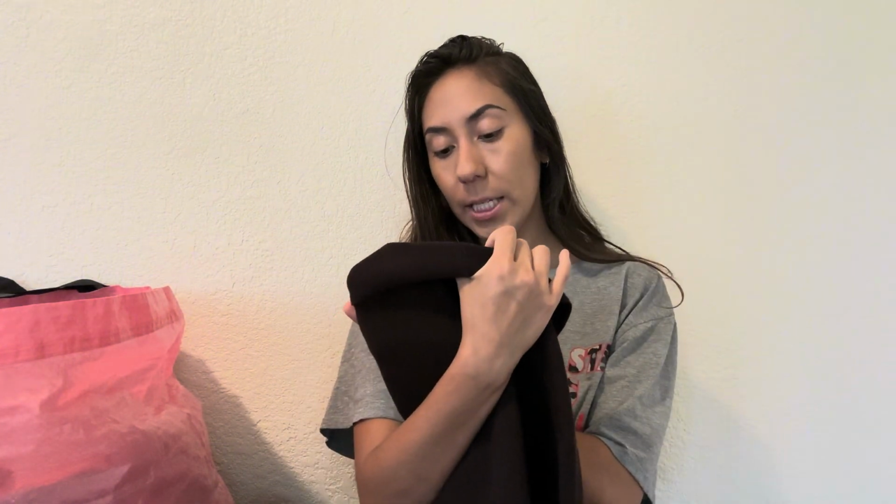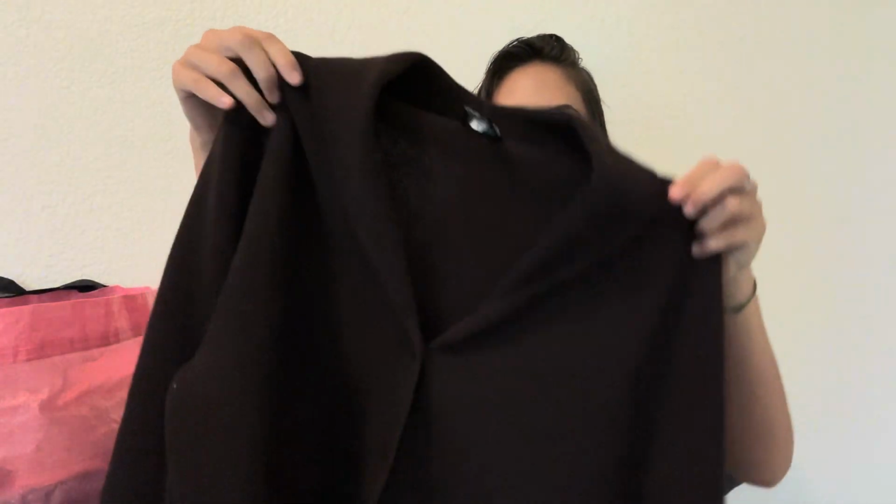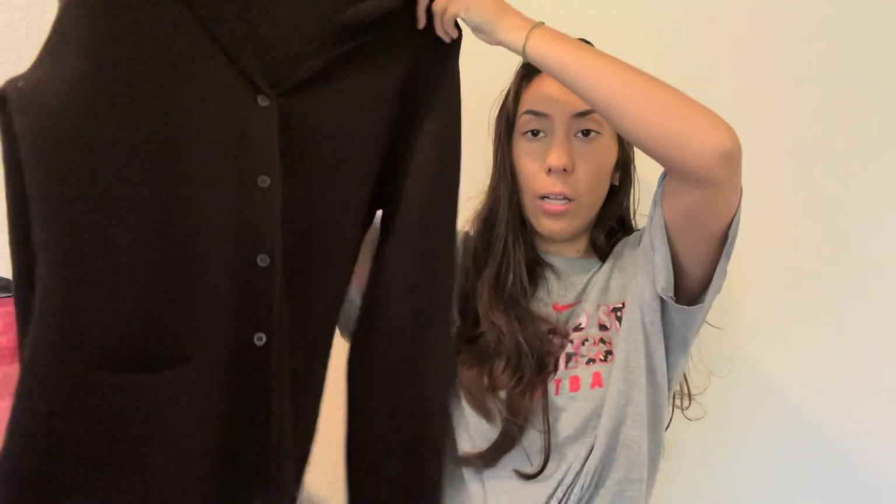But yeah, this next piece is an Eileen Fisher wool cardigan thing. It's a brown color, it's in really great condition, 100% wool. So I think maybe around $40 for that would be great.